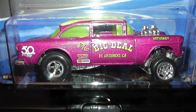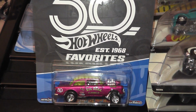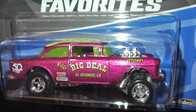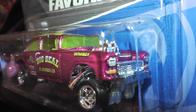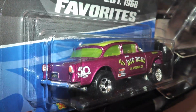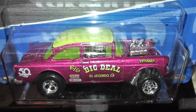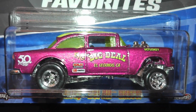Blasting back to the 60s drag scene, we have this Brendan Vetuskey designed 55 Chevy Gasser. You can tell it's a Vetuskey piece quite easily, as it has his name on the front fenders. This magenta machine, with brightly tinted windows typical of the era, in this case yellow, looks the business. Adorned with fender well headers, ladder bars and a mini moon tank on the front, Big Deal is one of my favourites. Hot Wheels first exposed this to the public back in 2013.